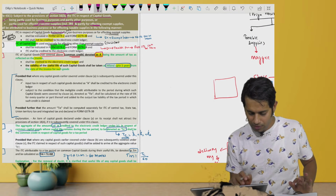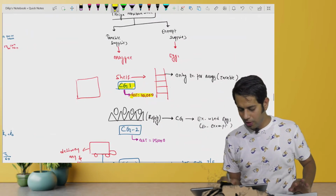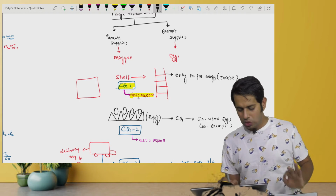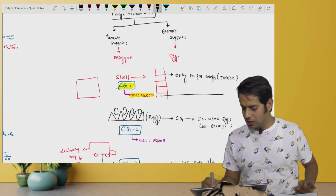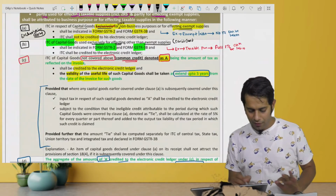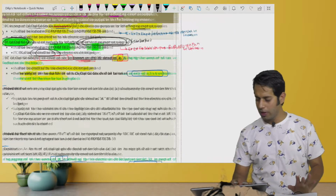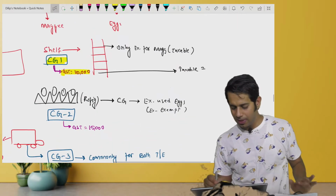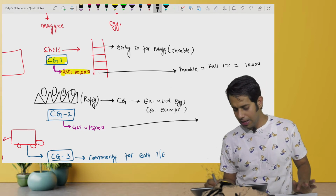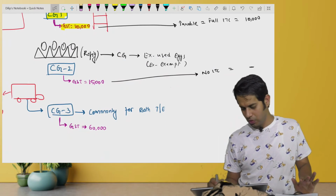Clause 1 is telling that if you are exclusively using it for exempt supplies, then don't take input tax credit. Capital goods number 1, the shelf for keeping Maggi, is exclusively for what purpose, sir? Taxable purpose. If it is exclusively for taxable purpose, clause B is telling that if you are exclusively using it for other than exempt supply, that is taxable, that ITC can be taken by you. It can be credited to the electronic credit ledger. So if it is exclusively for taxable, take full ITC. So I can take input tax credit worth rupees 10,000. If it is exclusively for exempt supply, sir, no ITC, fully disallowed. Therefore, ignore it. You cannot take input tax credit.